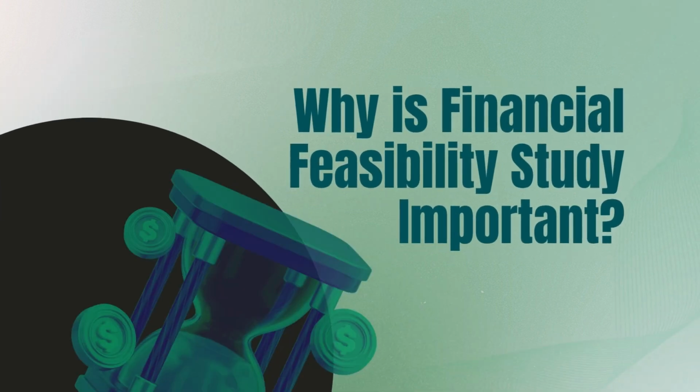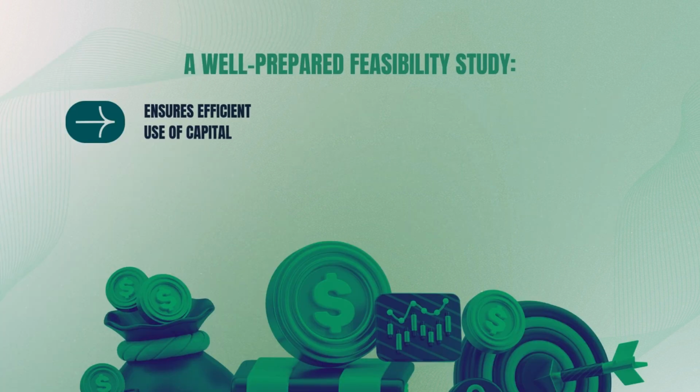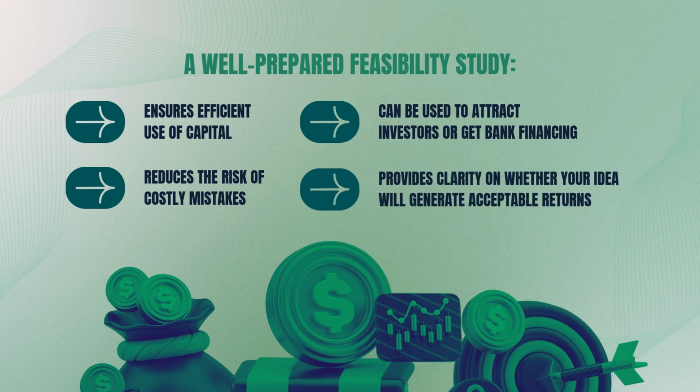Now, why should you care? A well-prepared feasibility study ensures efficient use of capital, reduces the risk of costly mistakes, can be used to attract investors or get bank financing, and provides clarity on whether your idea will generate acceptable returns. Without it, you're essentially navigating without a map.